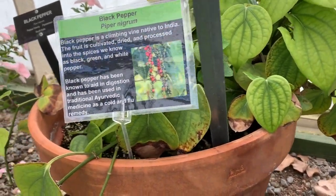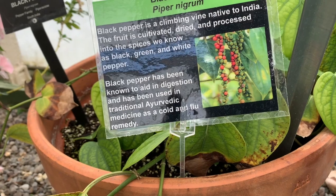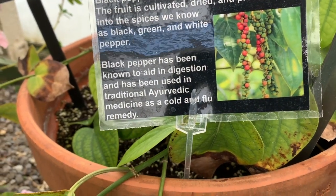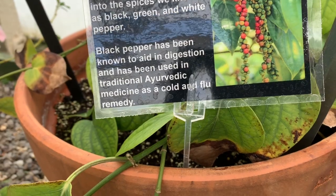Like, I love seeing where different things come from, how the plant looks. So here you have it. This is how a black pepper plant looks.